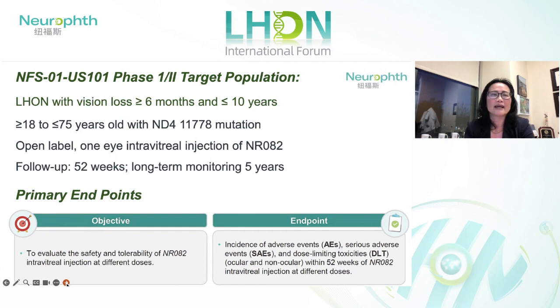So in terms of the ND4 gene therapy trial in the US, we recruited adult patients, at least 18 and less than 75, with vision loss at 6 months to 10 years and a genetically confirmed mutation. This is an open label study. Only one eye is injected. The patients are followed up pretty aggressively in the beginning, but most prominently for 52 weeks, and then long-term monitoring for 5 years.